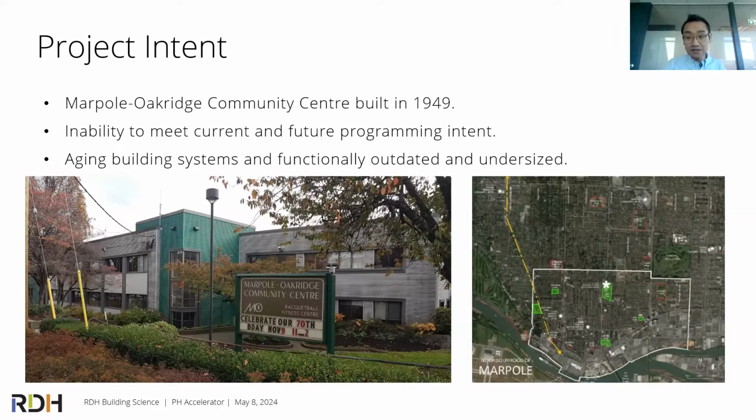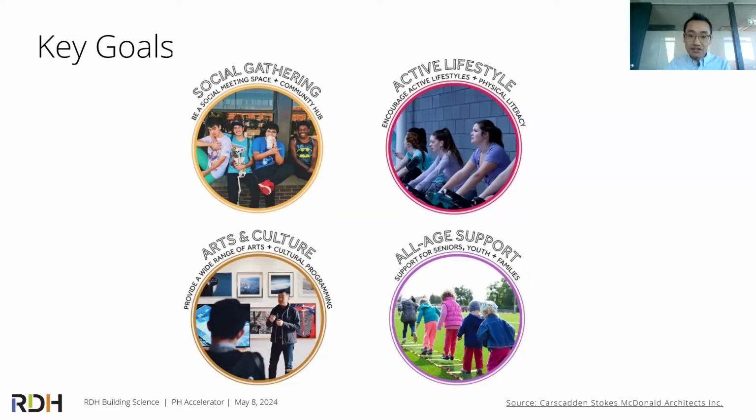what the needs of the communities are, and they identified 4 key goals with this new project. It needed to be a place for social gathering, so a meeting space and also a community hub. It needed to encourage active lifestyle and physical literacy. It needed to house a lot of cultural programming, and it also needed to have all age supports from seniors to youth to young families. So that automatically meant a daycare.